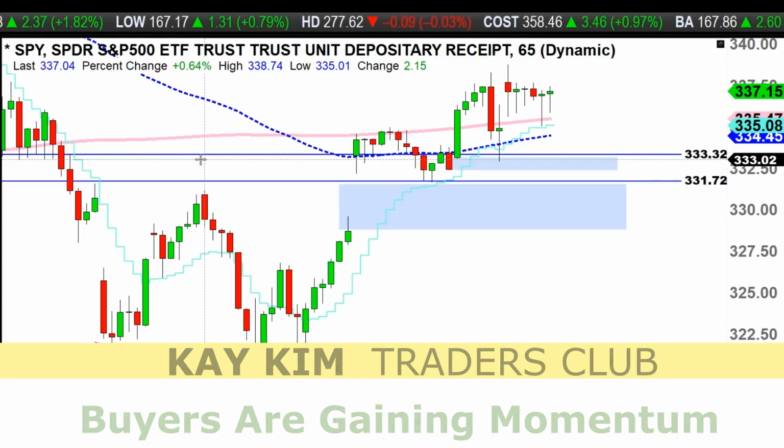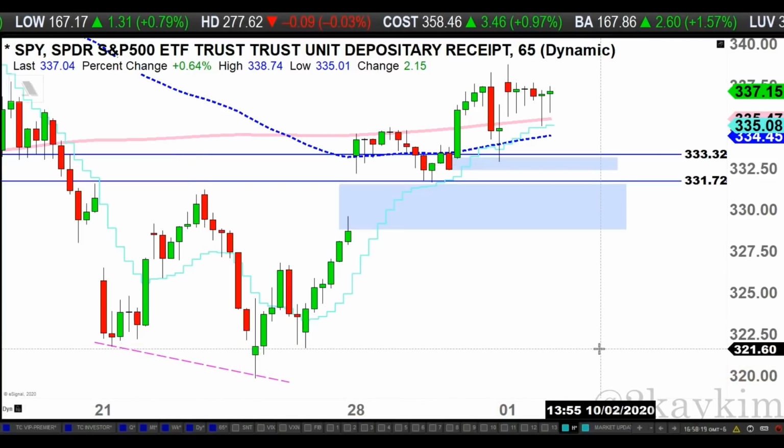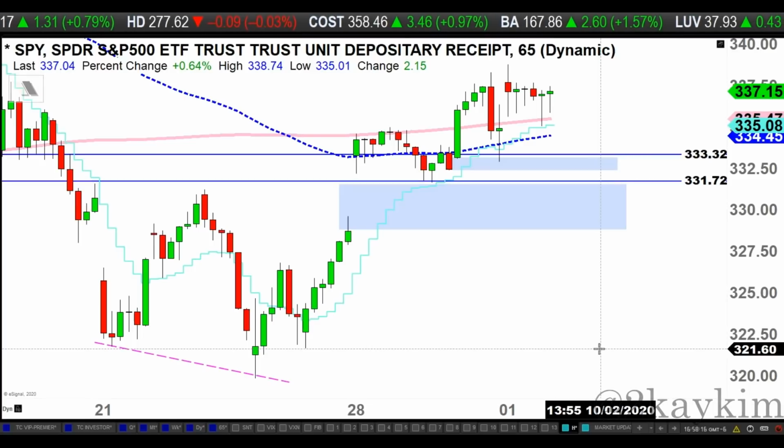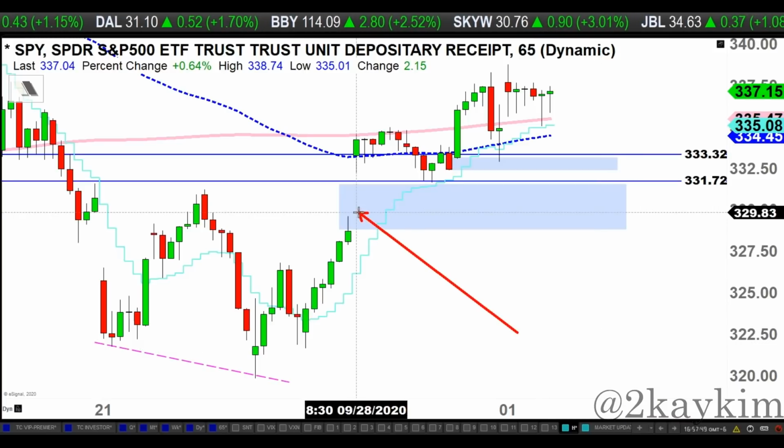S&P is up 0.6%, and we're going to analyze it today. We've been analyzing this week, and I think this week's price action was incredibly important because we are witnessing a 10% correction since the peak on September 2nd. So we did see one whole month of correctional phase in September. And early this week on Monday, with this gap up, the posture changed a little bit.